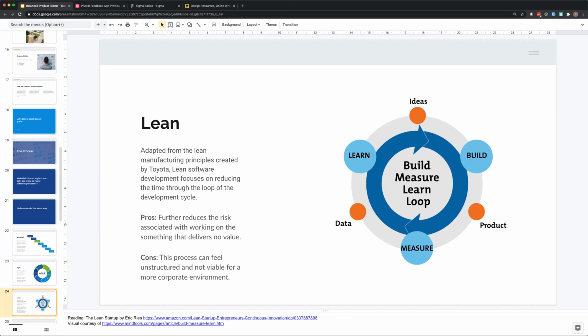So pros, again, we're reducing the risk that we're providing something that doesn't deliver value. Cons is this process can feel really unstructured to a lot of teams, and it may not be viable for a more corporate environment. We work with a lot of really big corporate clients at Labs, and a lot of times our teams are really thrown off by this process because it goes really fast, and there's not as many people involved, and the teams are enabled to make decisions on their own. And so planning for what you're going to be doing a month or two down the line can be difficult when you're just constantly learning and building. You should create something faster that has more value than what you would have if you had taken more time. But it can be a little daunting for some of those places that like more planning and structure.